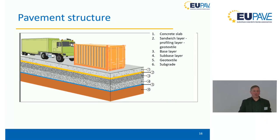Regarding the pavement structure, this is a general structure, whether it's for a road or for an industrial pavement. With the loading carried by the concrete slab, we have a base layer, and between the base layer and the concrete slab, the number two is a sandwich or a profiling layer or a membrane or a plastic sheet. Below the base layer we have the subbase, a geotextile, and the subgrade.